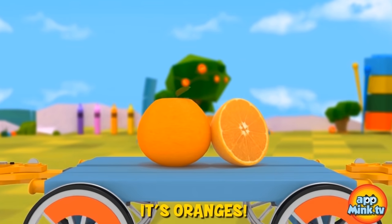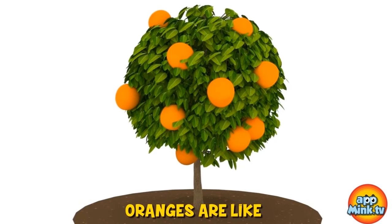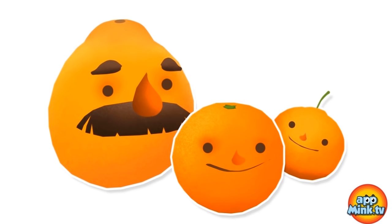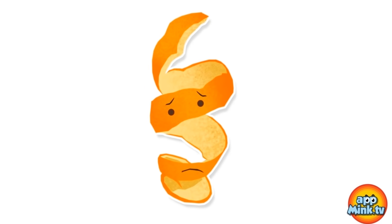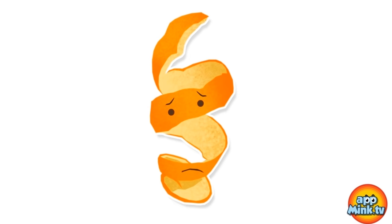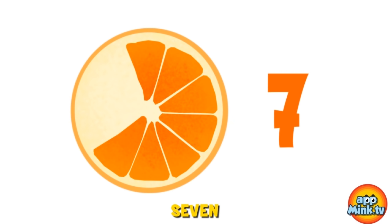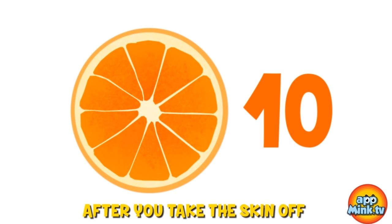It's oranges. Oranges are another fruit that grows on trees like lemons. Oranges are like the children of pomelos and the older brothers of mandarins. To eat an orange, first peel off the skin, which you can then use to make some nice tea or for making cakes. 1, 2, 3, 4, 5, 6, 7, 8, 9, 10. Oranges usually break into 10 pieces after you take the skin off.